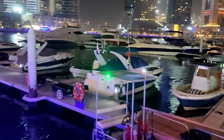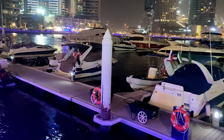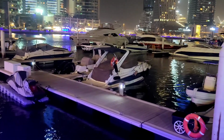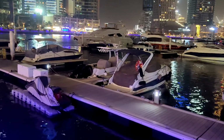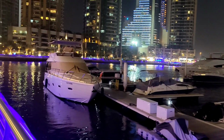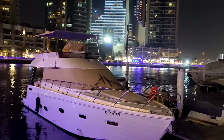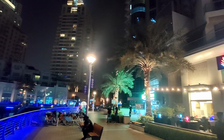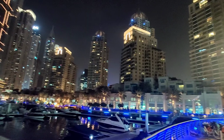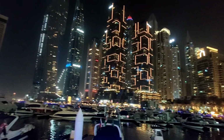So many white yachts and boats are parked. It seems like a flock of beautiful swans are enjoying in the water. And this is a 360-degree view of this place so that you will get a complete idea about it.